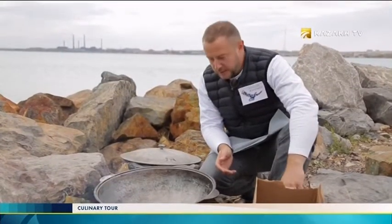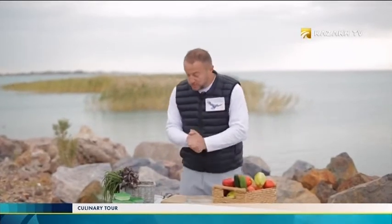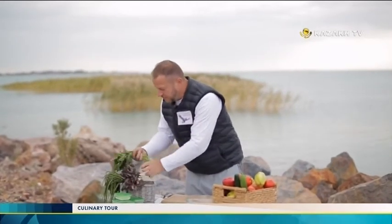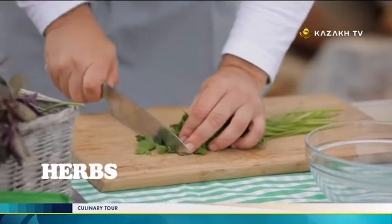Now we should wait until the oil is hot. Meanwhile, I'll prepare something else. While the oil is heating up, I've decided to make a dressing for the fried fish. To do it, we need herbs, which you can chop roughly the same way you do for a salad.